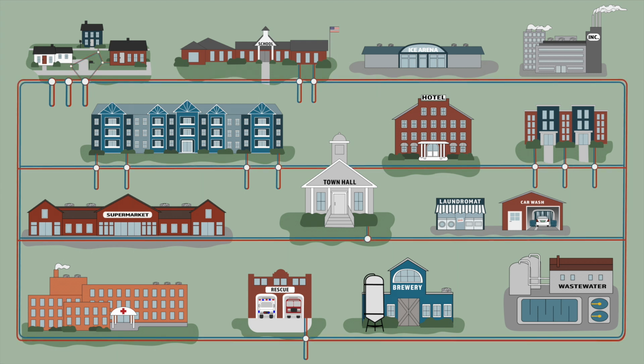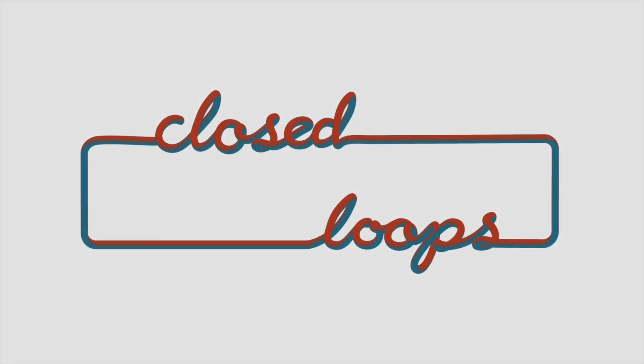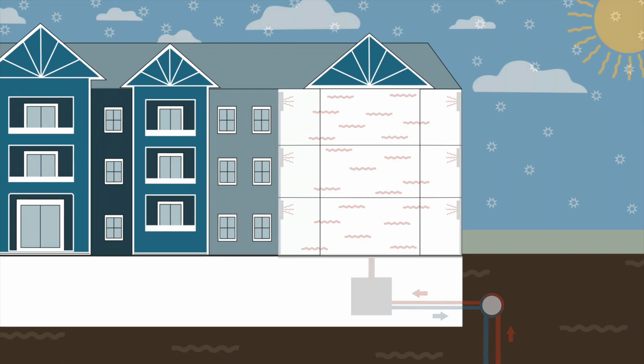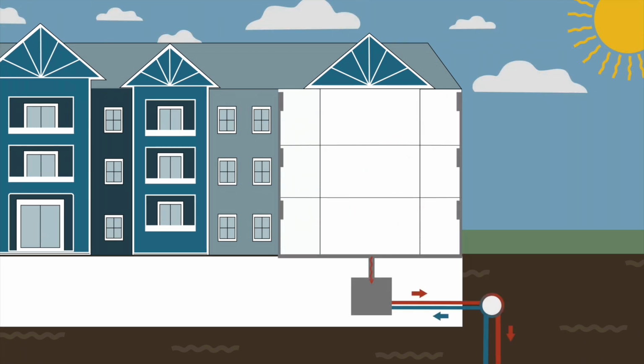Horizontal pipes not only share heat between buildings, they also capture the heat that's venting from buildings and flowing in wastewater systems, adding it to the network. These pipes form closed loops that move heat where it's needed. Inside, a ground source heat pump amplifies that temperature for heating and hot water. In the summer, the heat pump ejects heat back underground to make buildings cooler, storing that heat for next winter.